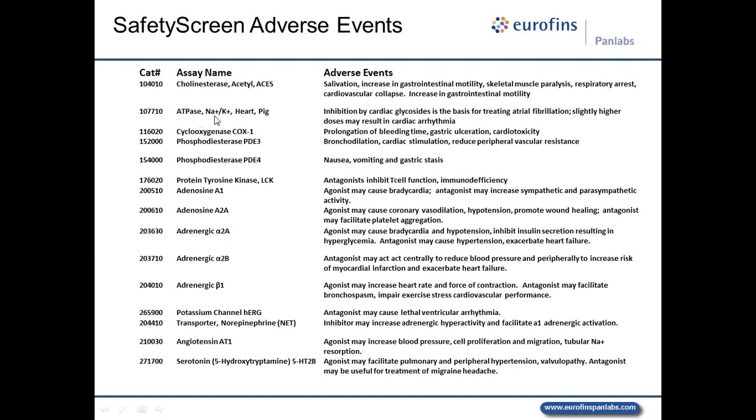For sodium potassium ATPase, you're going to see cardiac arrhythmia and atrial fibrillation. For COX-1, the adverse event is going to be cardiotoxicity. You're going to have bleeding in the stomach, ulcer. For phosphodiesterase PDE4, you're going to have gastric stasis and vomiting, emesis, and on and on.